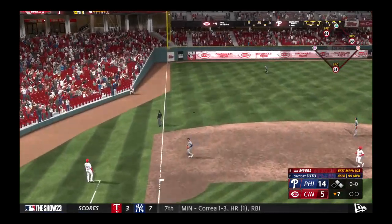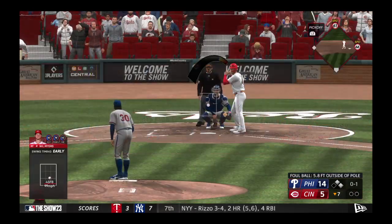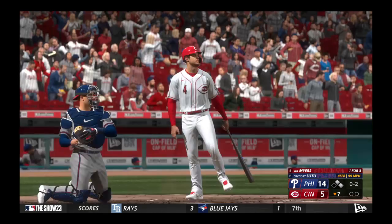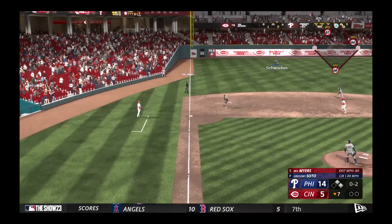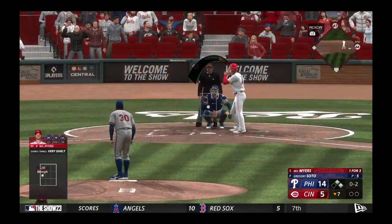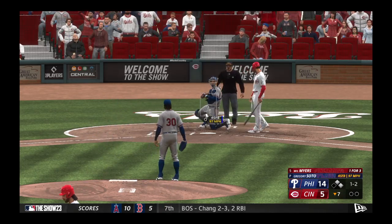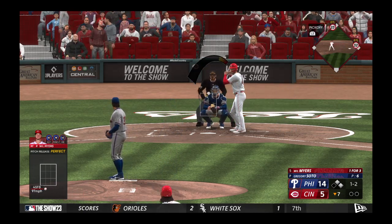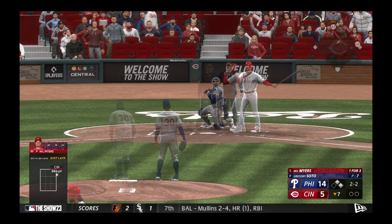Next to hit, Will Myers. Pulled down the line. This one hammered, but it's foul. The pitch. There's the strike. Gets a piece there. At the belt and fires. Ball one there. And ball, it's even up. It's a good take.